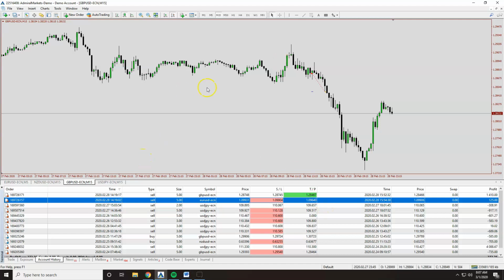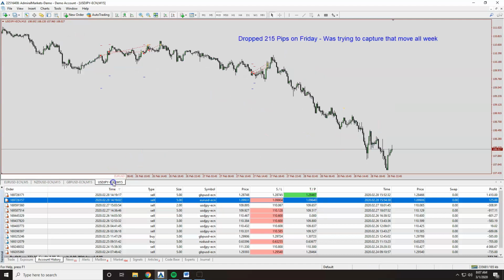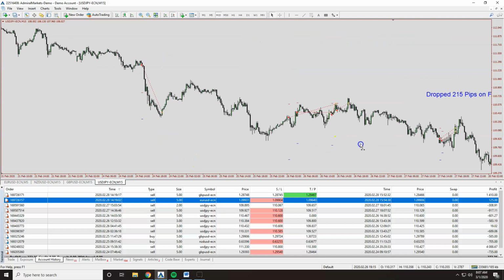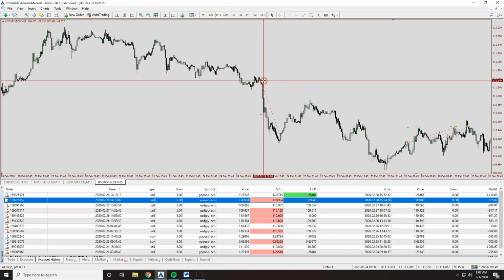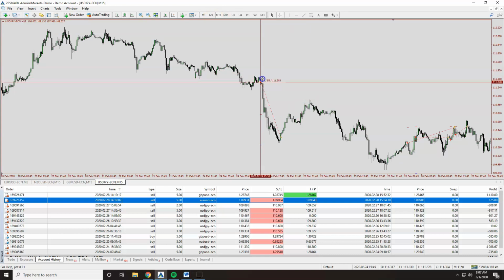Okay, so that's that. USD JPY, I traded this pair. Let's see, I traded this pair 7 times. Traded this the most. I started off on my best trade of the week, which was Monday. Very little drawdown, maybe 5 pips.